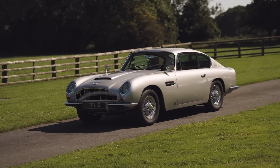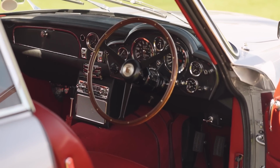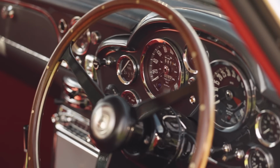But just a stunning looking car. It's covered less than 1,000 miles since the renovation was completed. The guide price wouldn't buy you the renovation, let alone the donor car. So if you're in the market for such a beast, well worth a look.